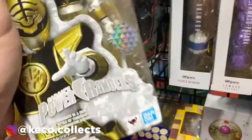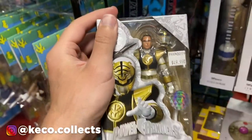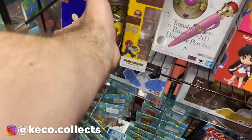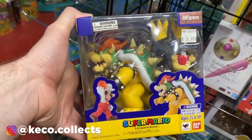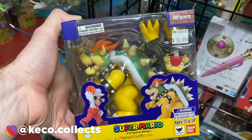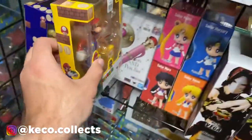Got the SH Figure Arts White Ranger. Very cool. That's actually really cool. I like that a lot. Got an interchangeable mouth, interchangeable paw. Good stuff.